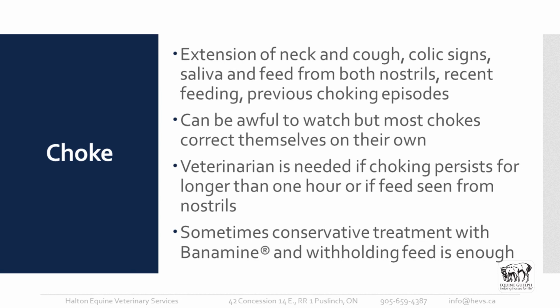So choke. Choke is very different in the horse compared to people. People obviously think that we're going to cut our airway off and not be able to breathe, so we have to intervene quickly. In the horse's case, it's typically too much feed that's got stuck in the esophagus, okay? So not the trachea or the windpipe, but the esophagus.